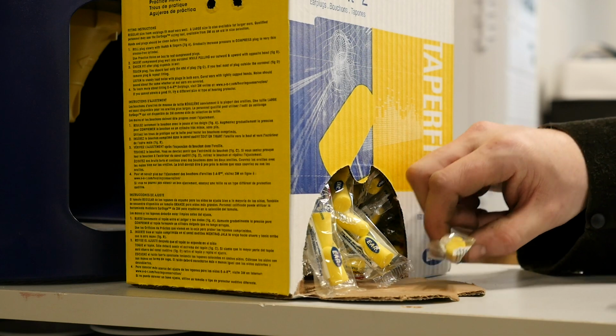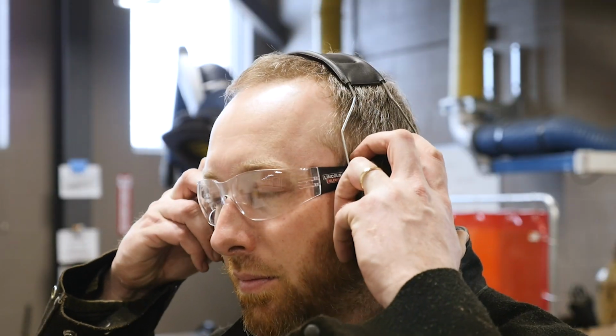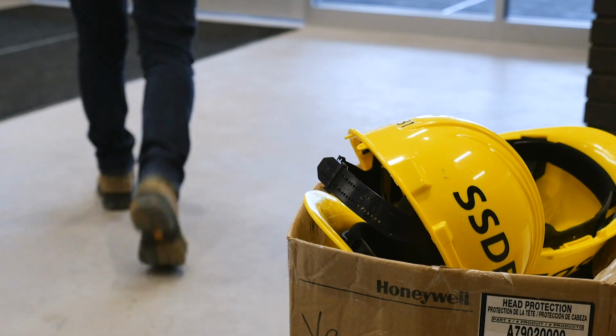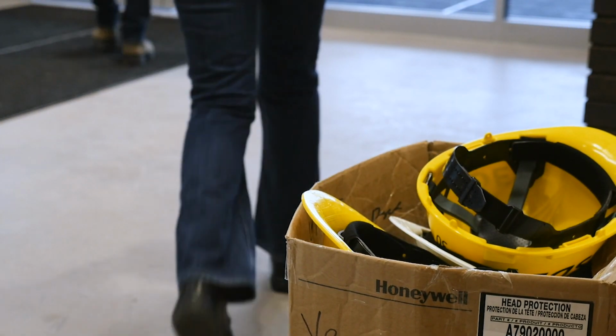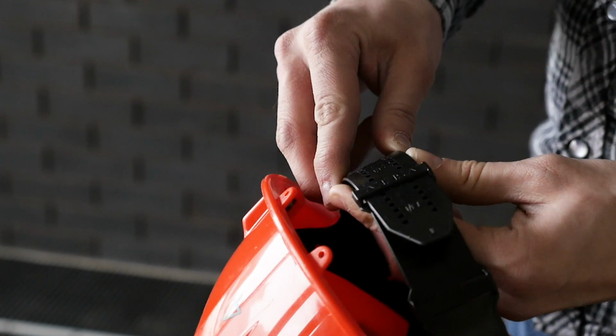When lab activities include the use of loud machinery, students, staff, and faculty must wear hearing protection, whether that be earplugs or earmuffs. Occasionally, when visiting industrial sites or in lab activities, you may need to protect your head in the event of falling objects. On these occasions, you will be provided a hard hat to wear.